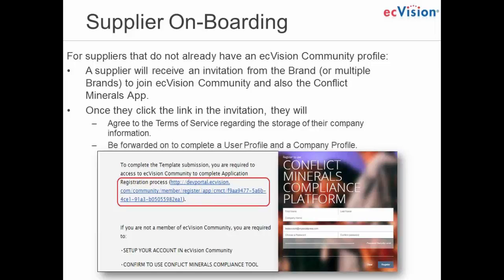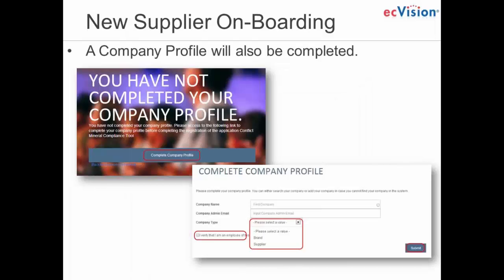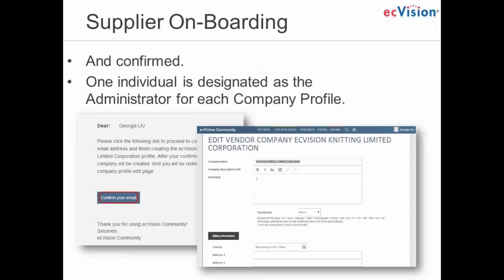Once they click the link in the invitation, the supplier agrees to the terms of service regarding the storage of their company information which they supply. They then move on to complete a user profile and a company profile. The user confirms their user registration, and then they move on to complete a company profile if one hasn't been completed already. Within the company profile, the supplier can provide as much or as little information as they desire. And once it's been confirmed, one individual is designated as the administrator for each company profile.